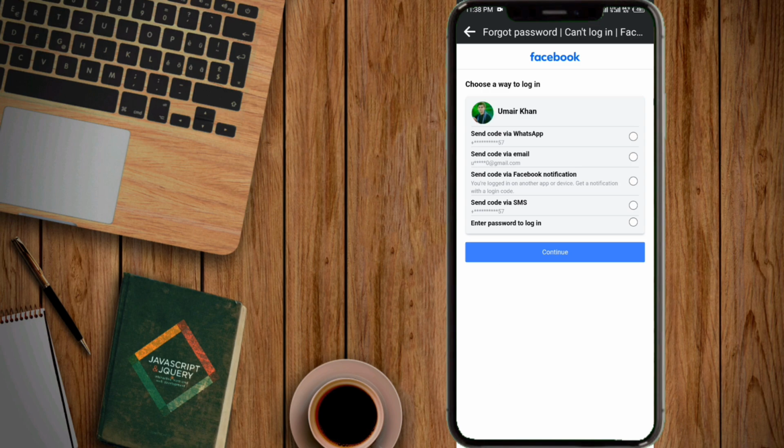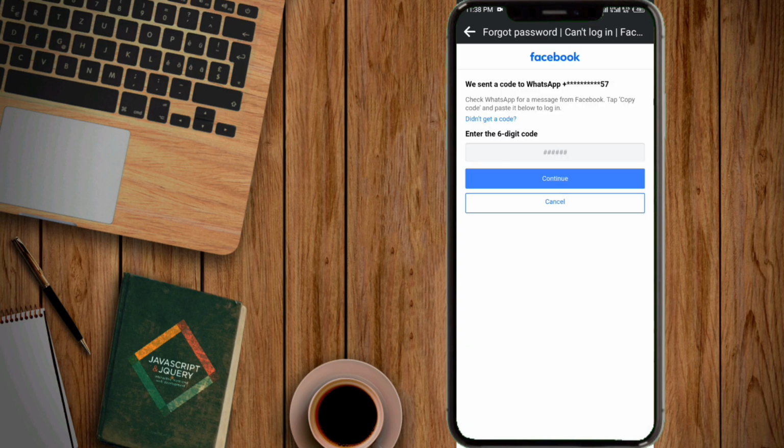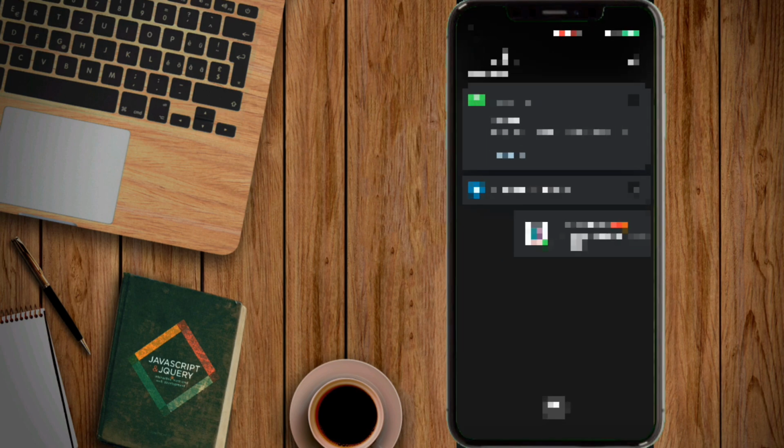Then click on Continue. Facebook will now send a security code to your chosen recovery method. Check your email or SMS for this code. Once you have it, enter the code in the provided field on Facebook and click Continue.